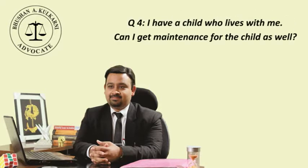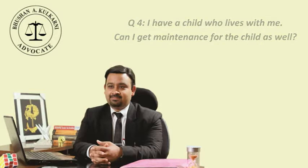I have a child who lives with me. Can I get maintenance for the child as well? Definitely yes, because if the child is with you and you are the custodian parent of the child, the husband has a liability to maintain the child because he is also a father and he cannot neglect his responsibility for maintenance. So, as far as the child is concerned, depending on the amount required for the child, the court grants maintenance to the child as well.